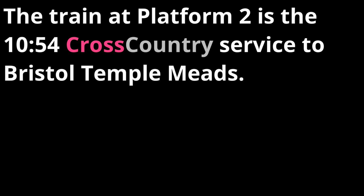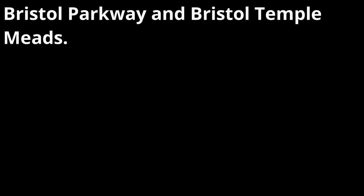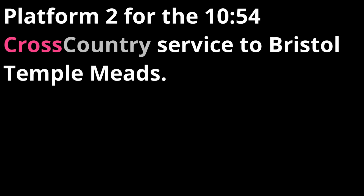The train at platform 2 is the 10:54 cross-country service to Bristol Temple Meads, calling at Bristol Parkway and Bristol Temple Meads. Platform 2 for the 10:54 cross-country service to Bristol Temple Meads.